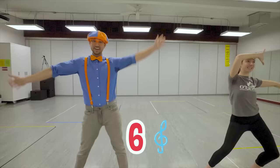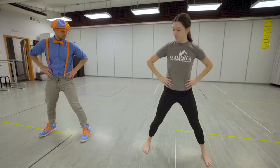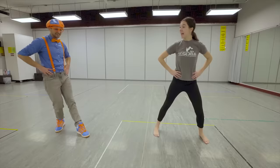Now we're gonna learn what's called a grapevine. Ooh, okay, yeah. I don't see any grapes though. Silly goose, it's a dance move. So you're gonna start with your hands on your hips. You're gonna step out with the right foot, step out to the side. You cross your left foot behind. Then you step out again. Then you're gonna jump together and clap on count four.